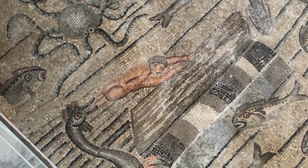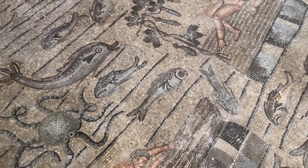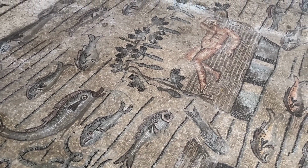Here we see the monster regurgitating Jonah, and here, freshly spewed up, we see Jonah taking his ease beneath a grapevine.